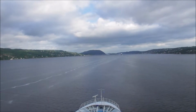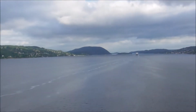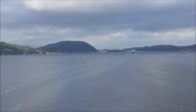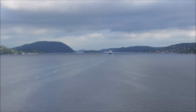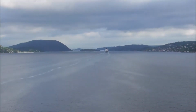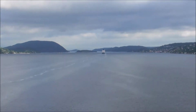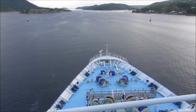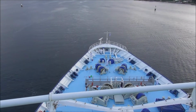Welcome to the fjords of Oslo, as we watch the people clean the deck.